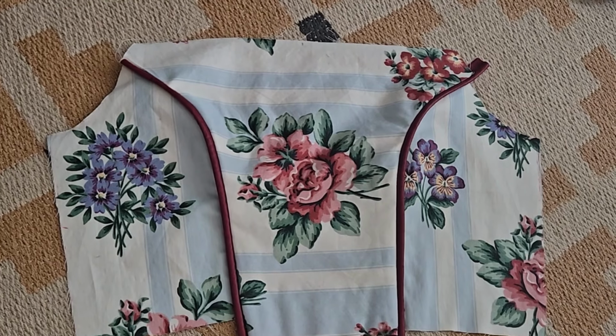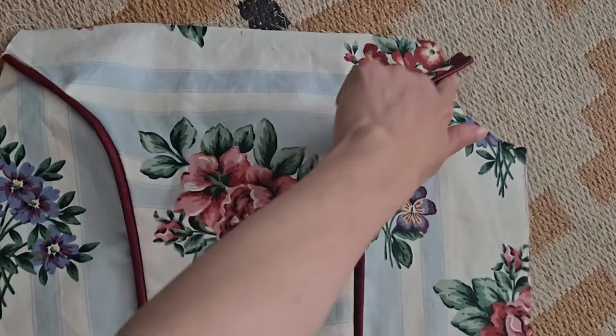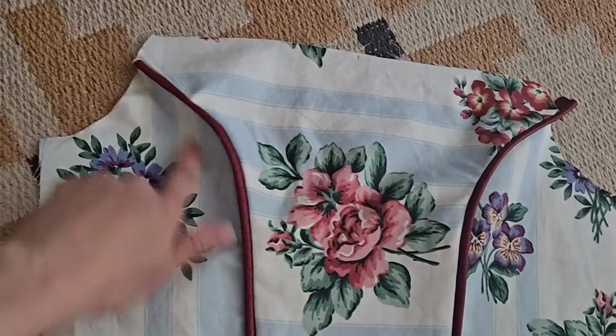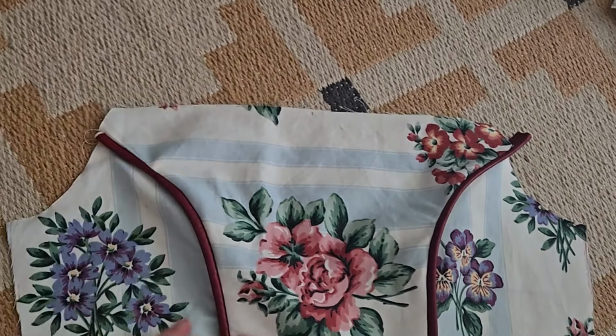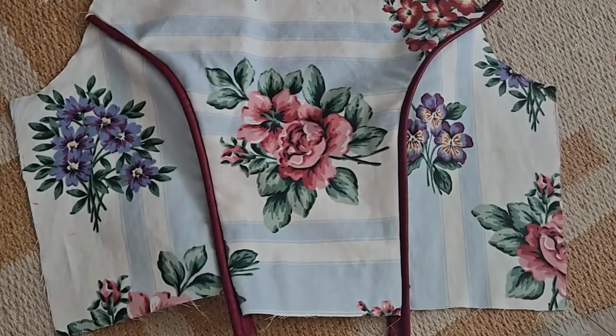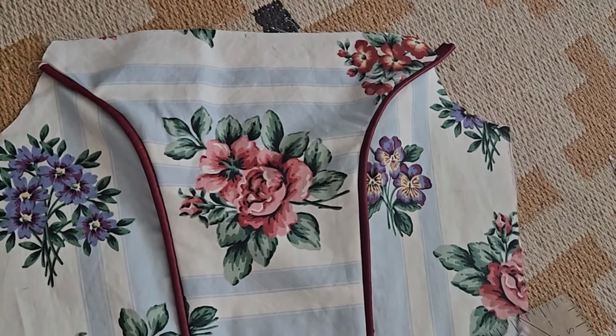It might be because when I stitched this one, I stitched from bottom to top, and then when I stitched this one, I stitched from top to bottom. So it might have just messed with the way the fabric was eased in, but I really like the way the piping looks, so I'm just going to fib it a little bit and go with it. It should end up fine.